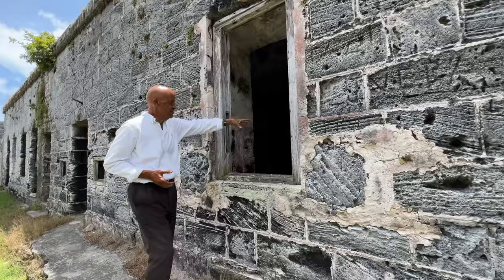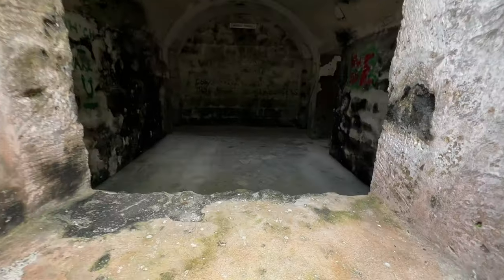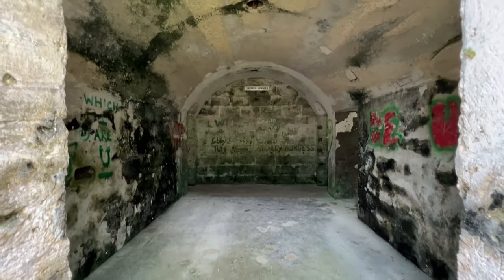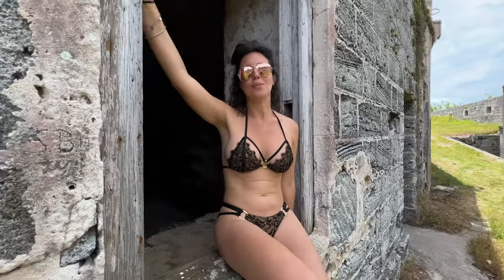Hey. Some things to tell you, like the first storage for the ammunition, you see? All the ammunition was stored in here. This is just one of the storage rooms. Storage one. Look at that. Hey, come on, we gotta go. Oh, I love his home.